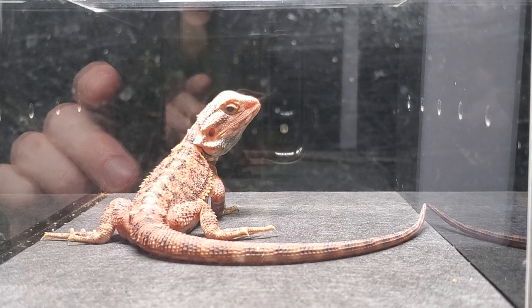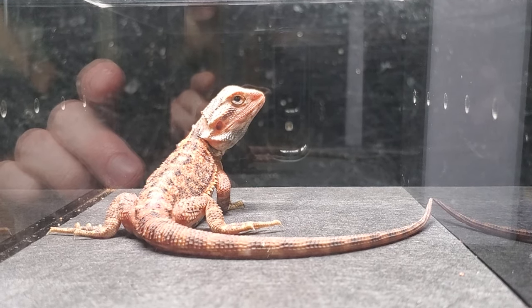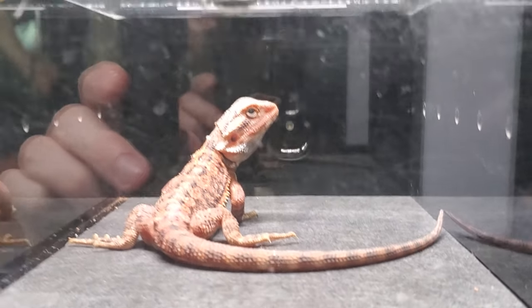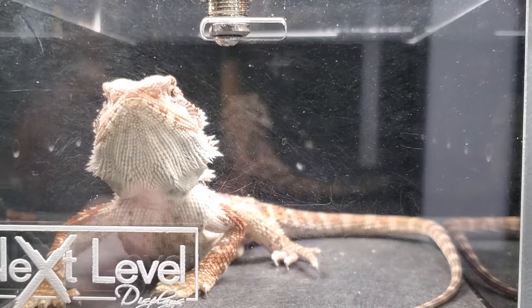Go ahead and sit in their normal spot. It's next level. I thought they were being here. Maybe it's got a different spot? I don't know.